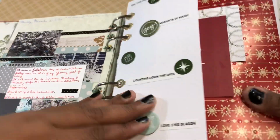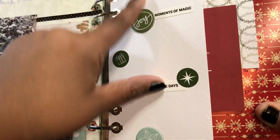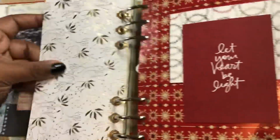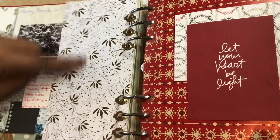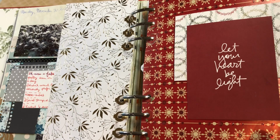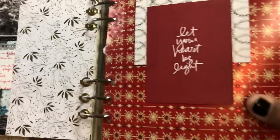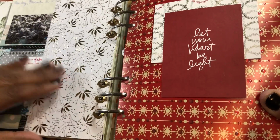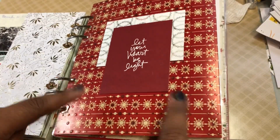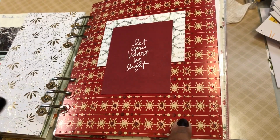Here was the Allie Edwards. She had some stickers and some of these little buttons and these little words, and I just put that on this side. And then I had this, which is actually from a card set from, I want to say Kanban, and I just loved it. So I just had this little piece sitting on my desk, and I'm like, I'm gonna stick it in there. This is a piece of paper from the UK. I can't remember what company.